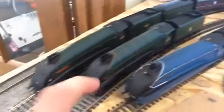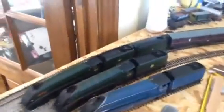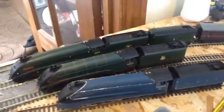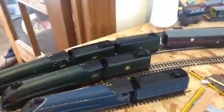The 2 tenders don't really work in my era because I know for a fact the A4s didn't use double tender in the 50s. But it's alright. The tender will be on now and then. It's just something I'll do. But for the majority of the time, the tender won't be on.